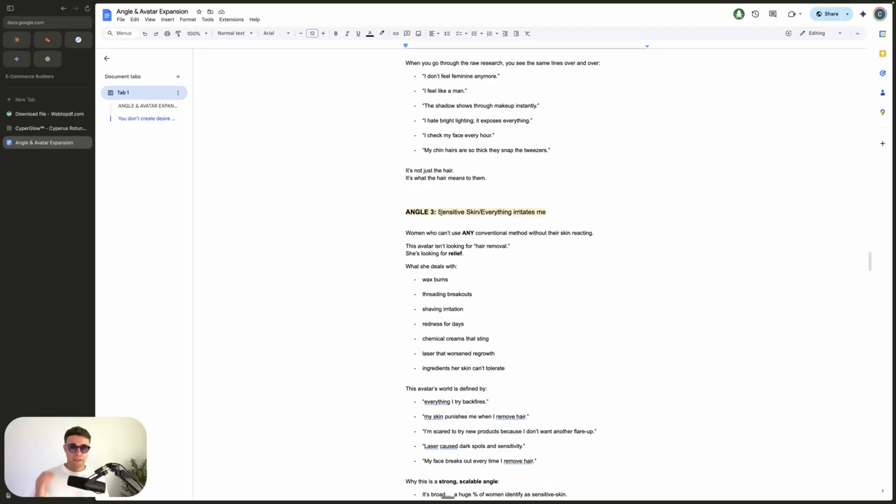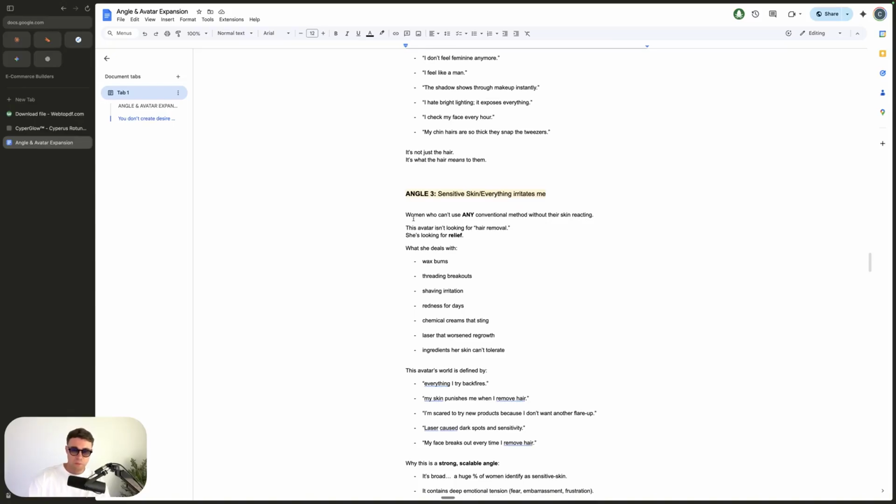Now, these are just angle examples that I've extracted from the research that we've done, but this doesn't mean that these are good angles that I would actually run with. And I'll show you in a second which angle I would start with, why I would start with it, and then where I would actually go from there, and how I would then start to break things down. So angle number 3 would be women who can't use any conventional method without their skin reacting, which again showed up a lot in our research.